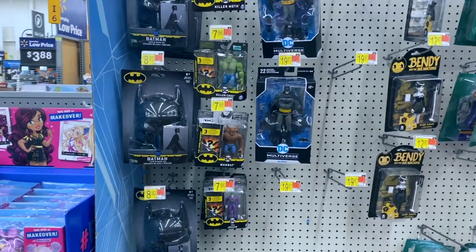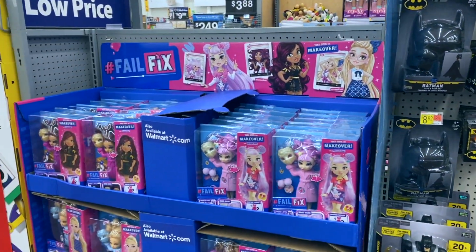But let's go ahead and hit up this Walmart, see what's on the shelf. This is a Walmart I do go to quite often, probably every other week or so. Had a lot of success finding things here. So we'll just see what's on the shelf tonight. All right, guys, so let's see what we have on the shelves here.